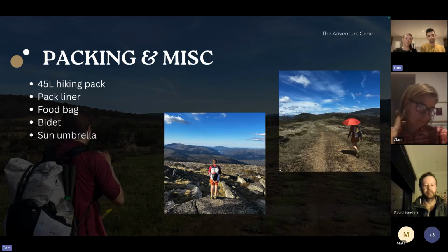Some people never find frameless packs comfortable, and that's totally fine. There are lots of great lightweight framed packs that you can use as well.